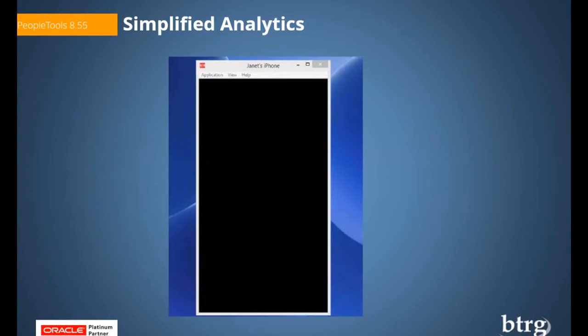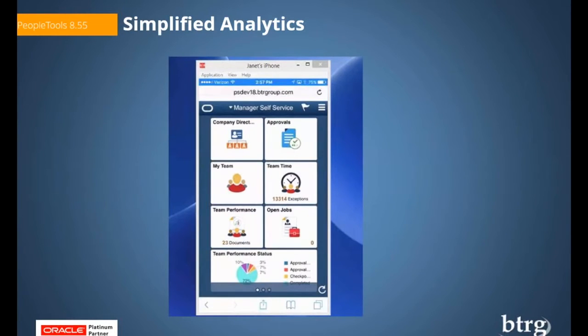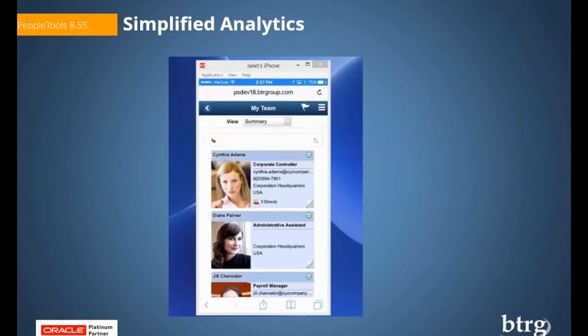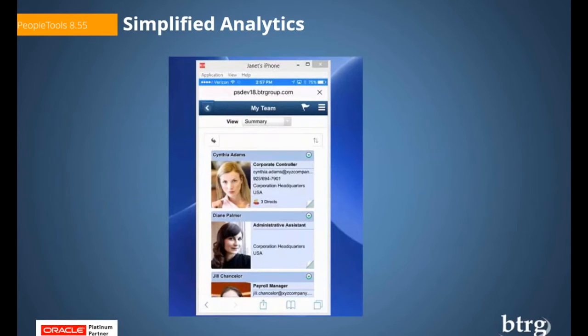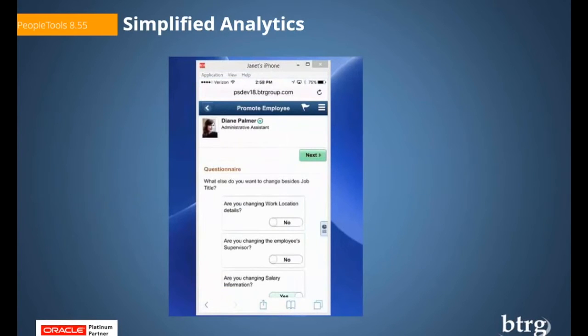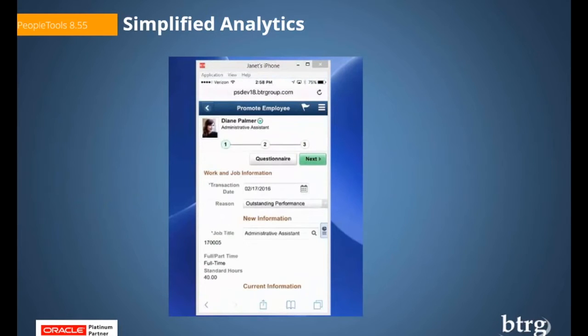Okay. So again, I'm back on my iPhone, and I'm back at my Manager Self-Service. I'm going to go to my team and actually look at the individuals in my group, and I'm going to take Diane Palmer and actually do a promotion using the related action green arrow there. I'm going to promote her. I'm only going to do a salary change, so that is my questionnaire. Very easy to click on the buttons.